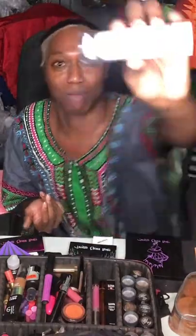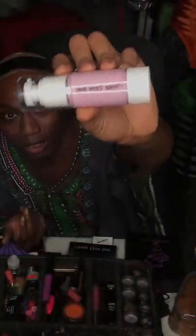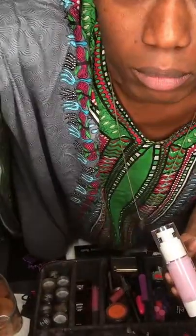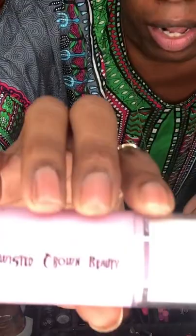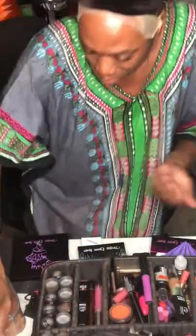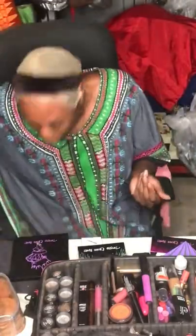I'm actually doing makeup tonight for a show. I hope you guys can hear me. I'm using the Twisted Crown Beauty. Hold on, where's the mirror thing? Does that read correctly? Here we go. Twisted Crown Beauty Primer. I'm gonna stick myself out.